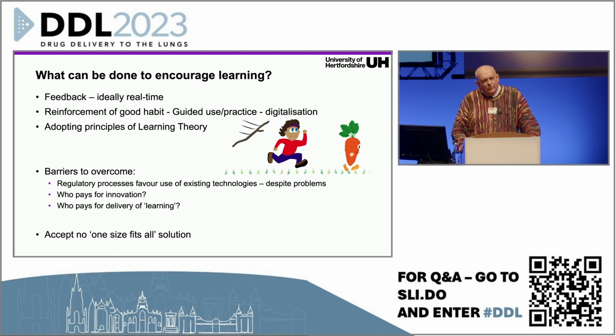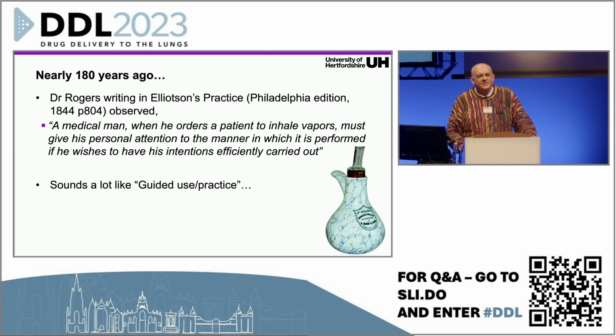But you know, we've been here before. 180 years ago, Dr. Rogers wrote, "A medical man, when he orders a patient to inhale vapors, must give his personal attention to the manner in which it is performed, if he wishes to have his intentions efficiently carried out." Well, that sounds an awful lot like guided use. He got there a long time before we did, but maybe we can catch up.